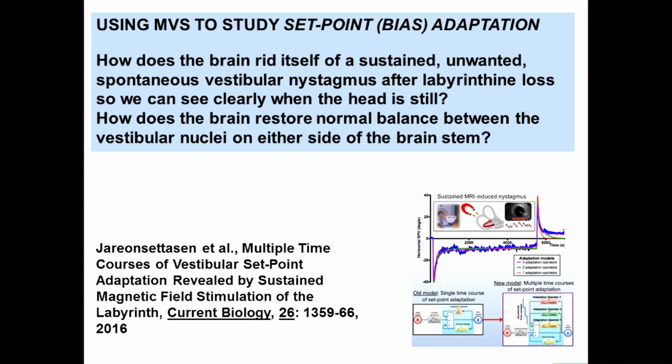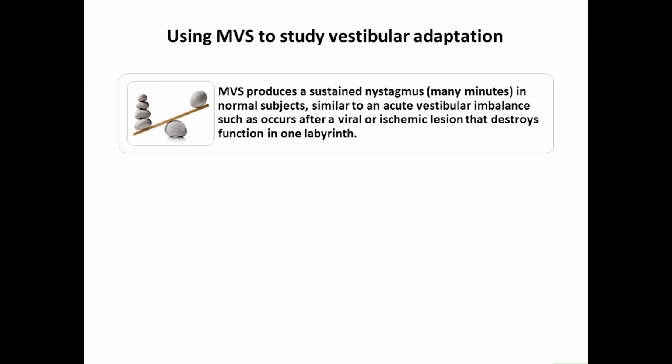So we asked the question, how does the brain restore normal balance between the vestibular nuclei on either side of the brainstem? Remember, they're working in push-pull. So we thought that MVS, which produces almost a simulated vestibular imbalance, because it's a sustained nystagmus lasting minutes or hours, could we use that to test these adaptive capabilities in normal subjects? Now, an important caveat here. When you lose function in one labyrinth, the labyrinth is gone. There's no tone coming from there. In our MVS, there is a nystagmus like you have lost function on one side, or there's a big vestibular imbalance, but there still is information coming from both sides, albeit asymmetrically. So it's not a perfect model for a lesion-induced persistent imbalance, but nonetheless.